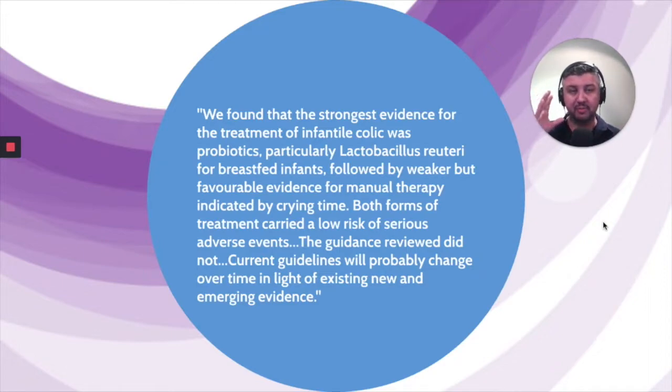So, from the paper, we found that the strongest evidence for treatment of infantile colic was probiotics, particularly Lactobacillus reuteri probiotics, and particularly in breastfed infants. That is where the highest effect was found. This was then followed by weaker but favorable evidence for manual therapy indicated by crying times. So both forms of treatment carried a low risk of serious adverse events. The guidance, however, does not reflect this at the moment, but the current guidelines will probably change over time in light of existing new and emerging evidence.